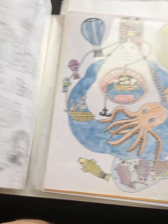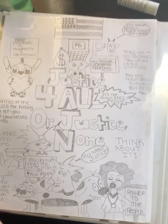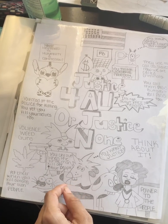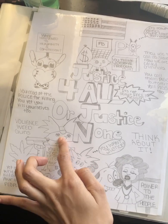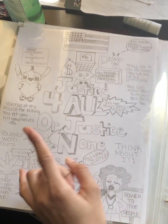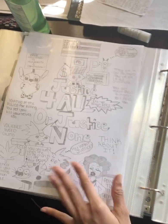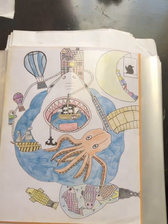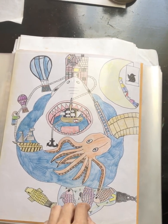It's not major. Okay, this is Justice for All or Justice for None with Penny Proud. You got CatDog, and you got the Beaver. You got Arnold. You got Stewie. Well, you don't have all of them, but you have the major ones on here for justice. It's pretty cool. And this is a weird out of the box drawing of a shark.